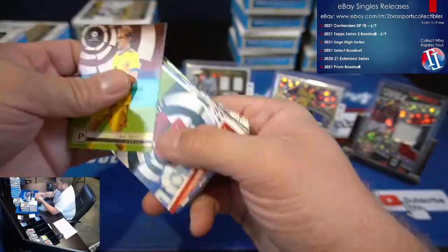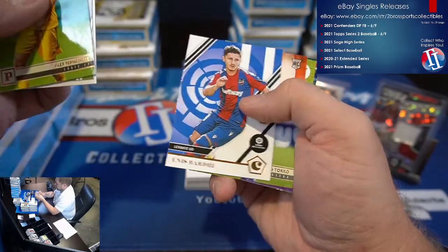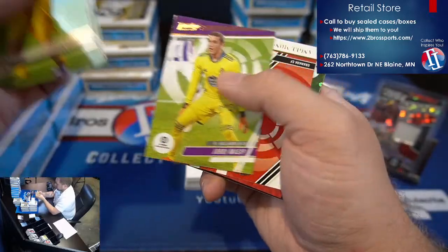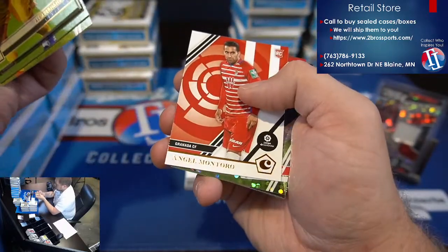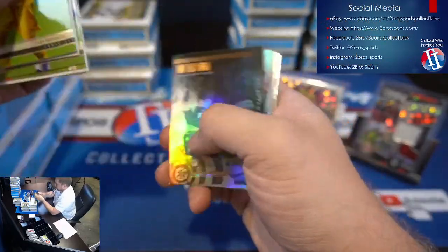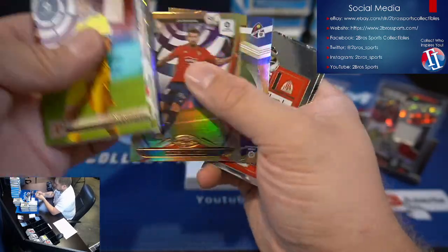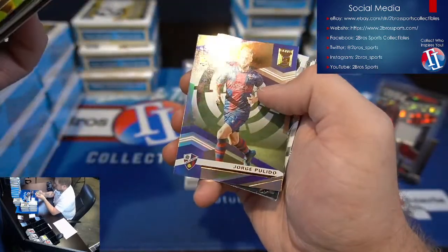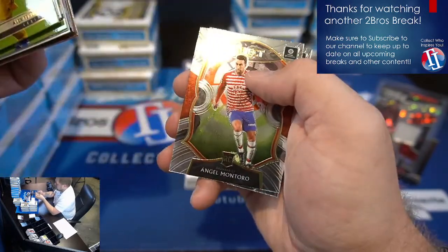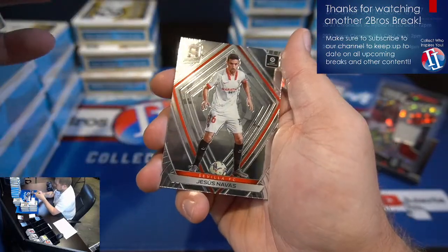Alex Fernandez, Cadiz. Budimir, Raul Guti, Vardy, Lucas Toro, Jordi Masip, Montoro, Ante Budimir, Roberto Torres, Jan Oblak, Ruben Garcia, Jorge Pulido, historic ticket, Emmerich Laporte, Angel Montero, Granada, and Sevilla Jesus Navas.